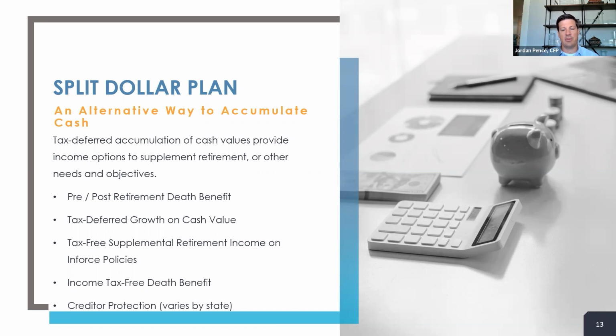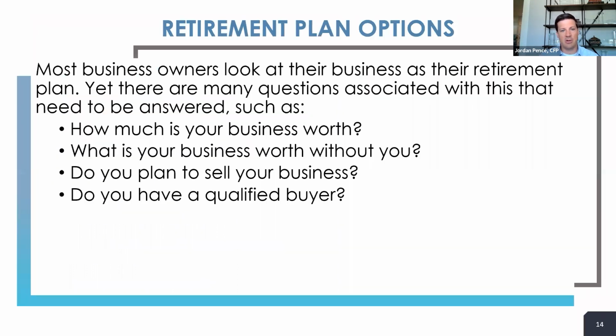But we also want to think about, when talking with a business owner, how do they plan for retirement? Many business owners are considering selling their business. Is it really worth as much as you think it's worth? How do you plan on selling it? Do you even have a qualified buyer? Are you actually going to get top dollar? So really some things to think about.